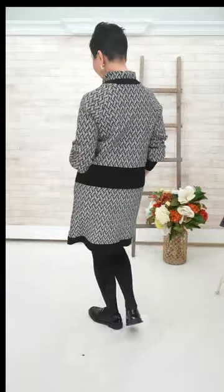So the sizes are indicated on our website, what the models are wearing today. And I'm in the size large in this. And then the dress. Thank you so much. I wanted to start off with my favorite piece. Oh my gosh, this is gorgeous.